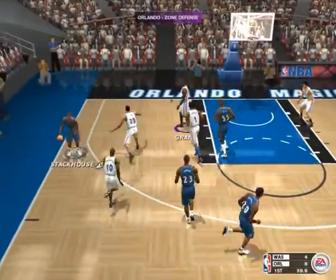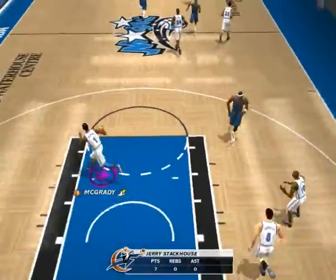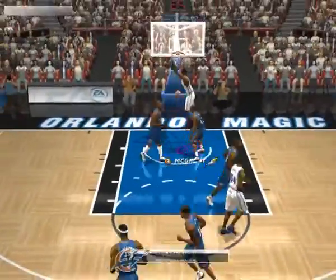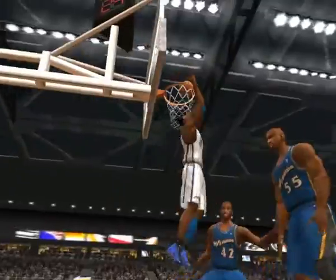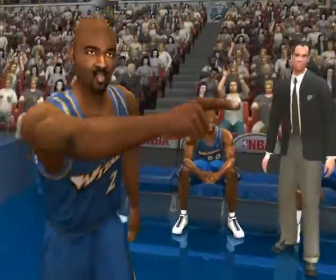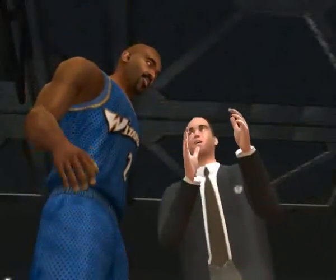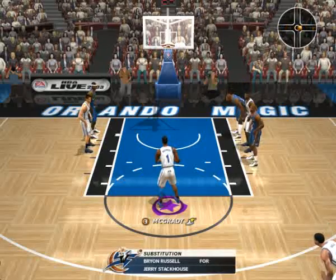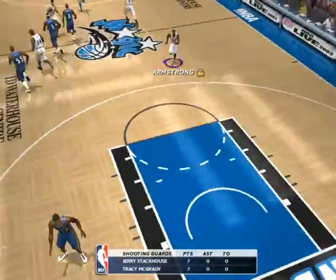Hughes sets it up on the left side. Stackhouse's ability to create his own shot makes him a dangerous offensive threat. Armstrong's a real energizer for this team, Bob. He only knows how to play one way. Stackhouse is called for the foul. This is the kind of guy you want to see your players watch. I've got to admit, he has flawless technique. He's 5 for 5 from the line.